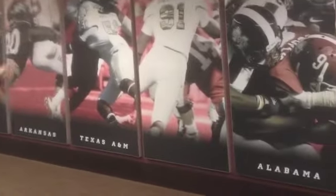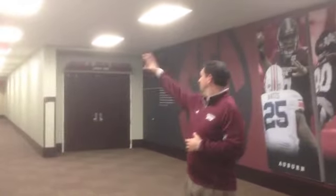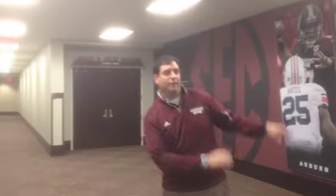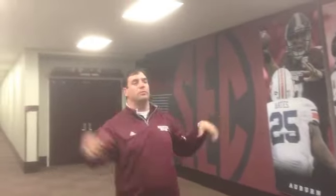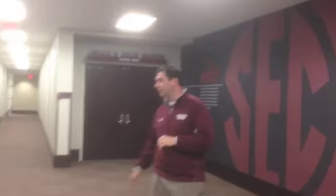So this is the main entryway to the locker room. What you have down here is coaches and staff locker rooms on the left, and then players locker room, and then the equipment room behind it. So we'll take a walk through all those areas.